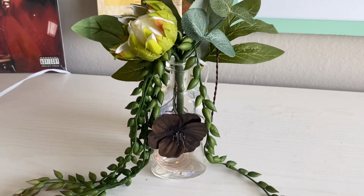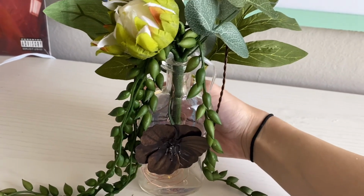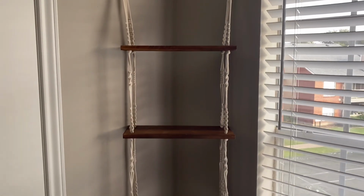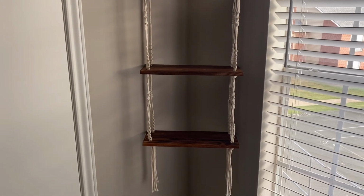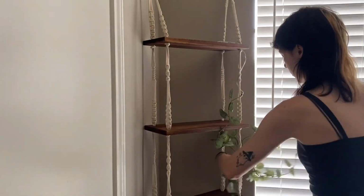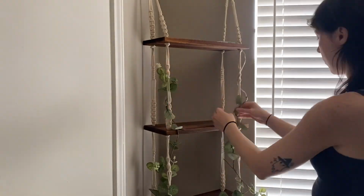So here's our finished bottle, and then we have also with the lights on. Next is the shelf. I honestly thought that this was 3 shelves at first, but it turns out that it's one big long one, which is not a problem. I went ahead and took those leaves that I thrifted earlier, and I'm putting those around the shelf.